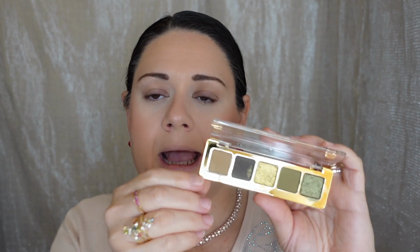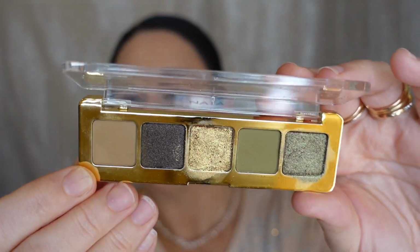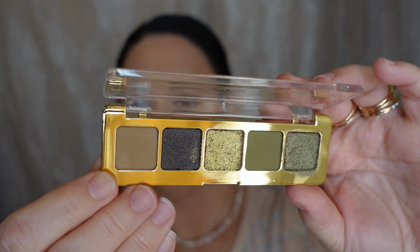But this palette, y'all already know how much I feel about greens. Green eyeshadow makes brown eyes pop. This is such a beautiful palette. It's got great formula. It's got really good pigmentation. It's just absolutely stunning. Okay, now there are names on the back of this, but it's so small I can't read it. So anyway, I'm going to go into this one right here. That one's going to be my transition.